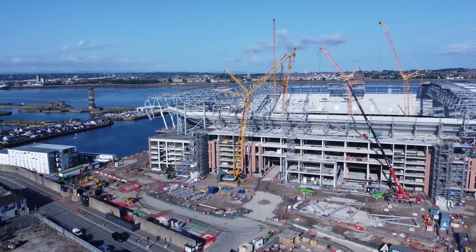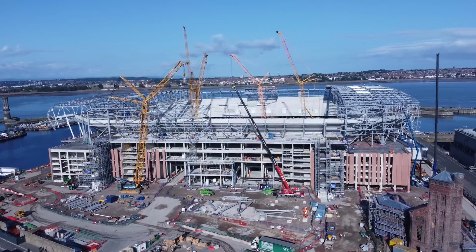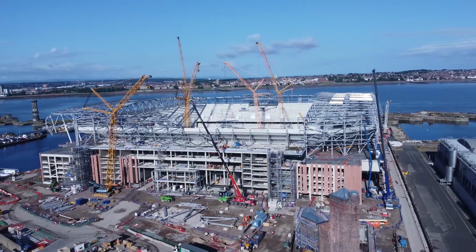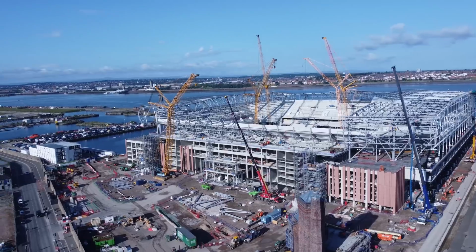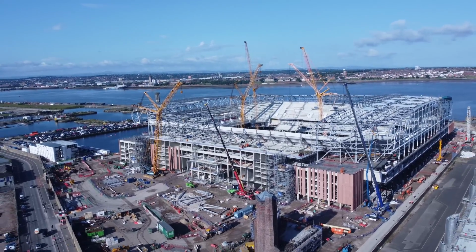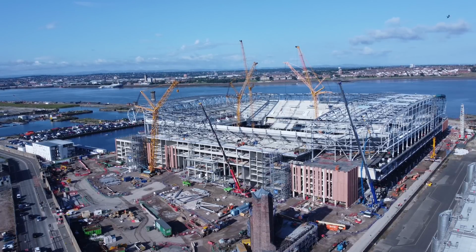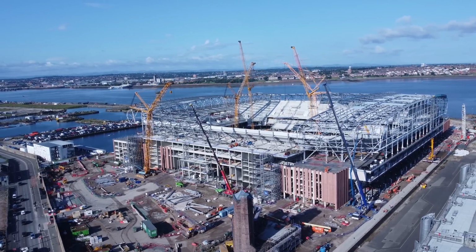As we get round the site to the west side of the stand, I believe all the lifting has been done there now. You will see that as we go round. Don't forget, at the bottom of your picture in the centre, as we said last time, that's where part of the Everton Museum is going to be. So excited to see that.